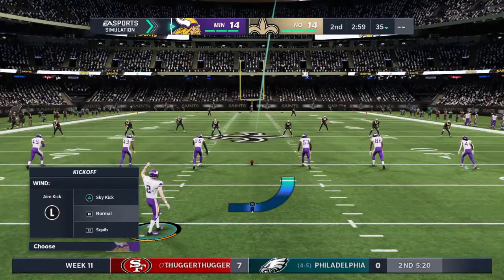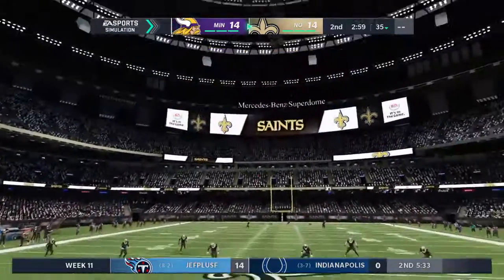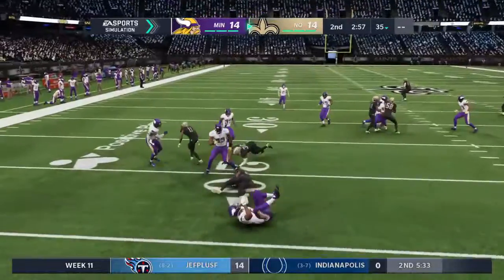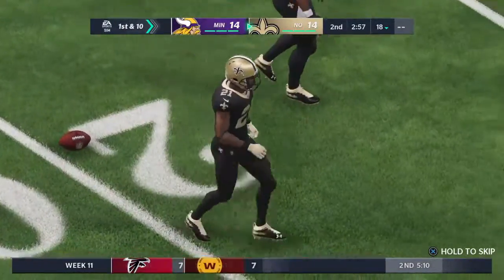Tyler Bass set to kick off. This one tied at 14 now as he sends this one away. Fielded just outside the goal line. And he had no room to run as he's tackled down inside the 20.